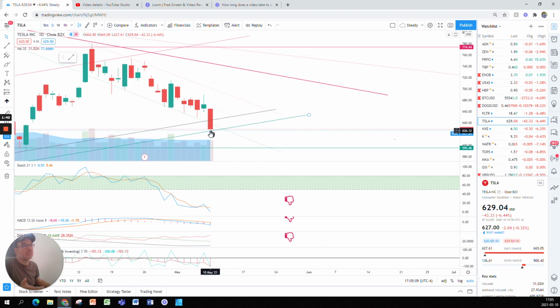really sat on the support at, well, it's a diagonal support, so it's hard to give you a number. When it's a horizontal support, I can give you a number because it's always going to remain the same number. But right now, pretty much the low of the day at 627 is pretty much where the support is at.